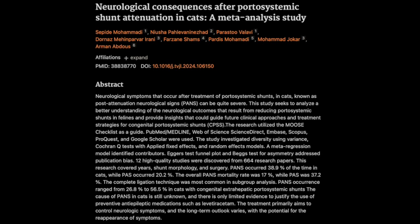Well said. So for now, it seems like the best we can do is arm ourselves with knowledge, be vigilant observers of our feline friends, and work closely with our veterinarians. I agree. That's the most empowering thing we can do. It's pretty incredible when you think about it, all the things we still don't know about PANS and cats. Absolutely. It's a condition that definitely keeps us on our toes. But at least this meta-analysis gives us some valuable insights.